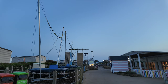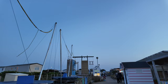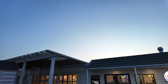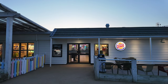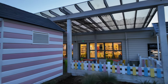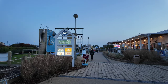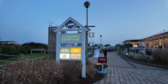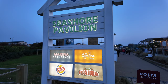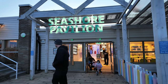So here we are at the Seashore Pavilion. Outside you've got the trampolines, obviously not running at the minute because it's the evening, some climbing stuff and jumping stuff, a big jump. And then here you've got the Burger King and Papa John's, and a bit of the activity area. This is a bit of a hub for activities. This area is called the Seashore Pavilion. You've got the Marina Bar and Stage, Creative Studio, Burger King, Papa John's, and the arcade as well. So here's the main entrance. Let's head inside.